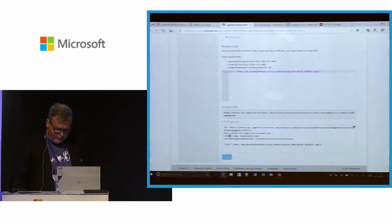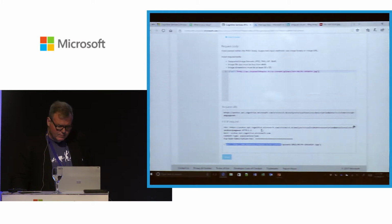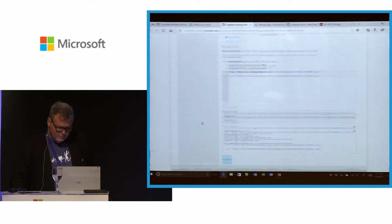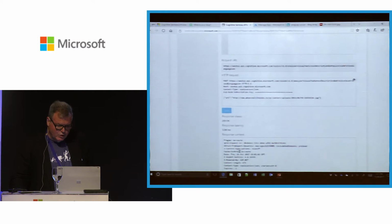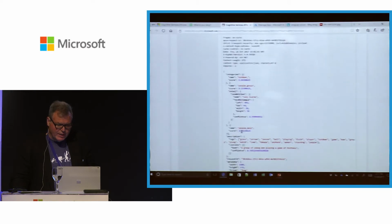And you can see there's some header information like content type. It obfuscated my subscription key. There's the body of it right here. I'll click send. Hopefully I'll get a 200 back. Right there. I got 200. That means everything is okay. And there's some header information, but I really care about the body. This is the information I got.